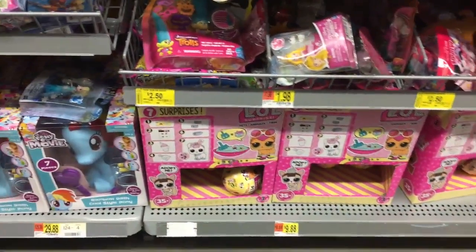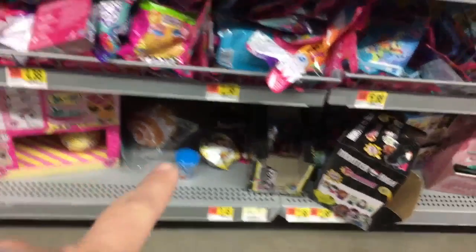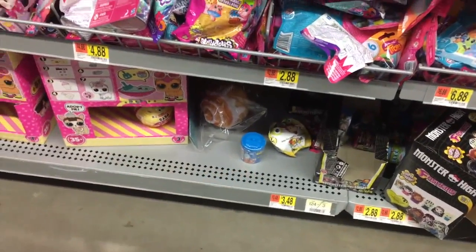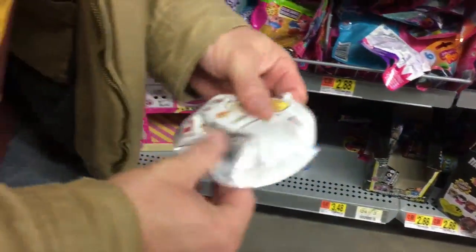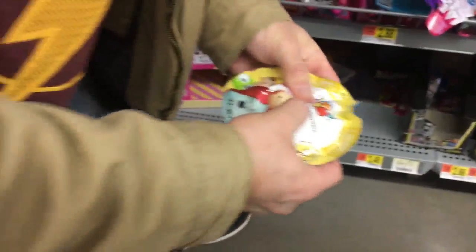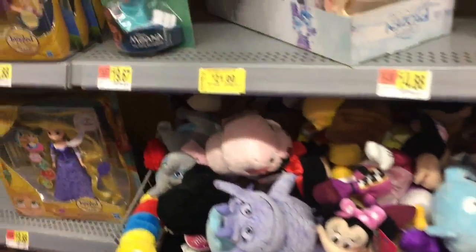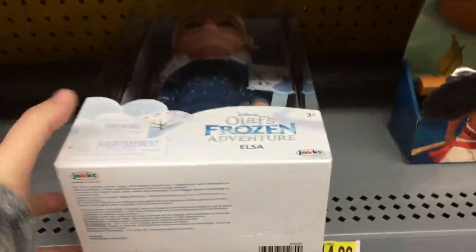LOL pet. What about that one? Have you seen that series? What? Swimstone? This one? Yep. Oh yeah, that's 7. The one we just saw at Target is 8. So, hello, Elsa. Nobody puts Elsa in the corner, except for when she doesn't stand up on that shelf. Oh, she's so cute.